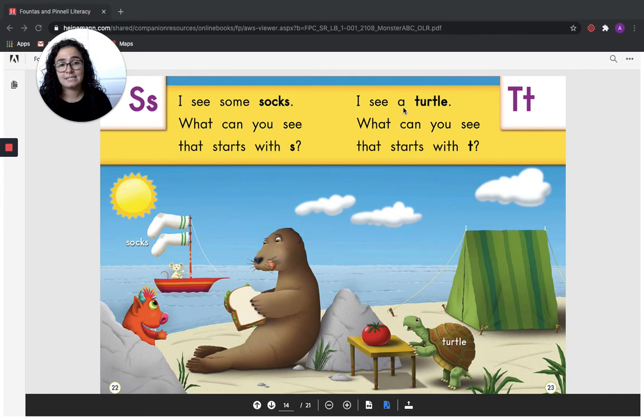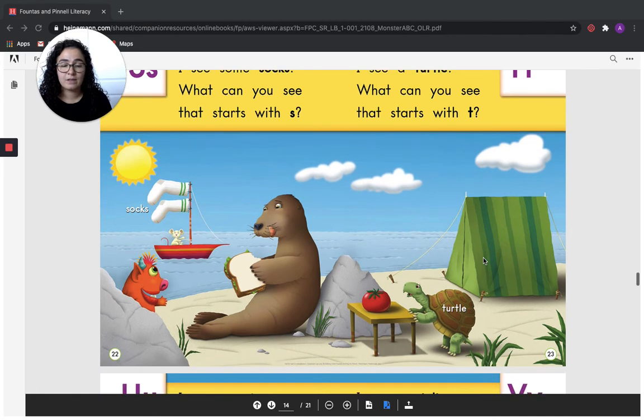T. I see a turtle. What can you see that starts with T? I see a tent. I also see a tomato on top of a table.